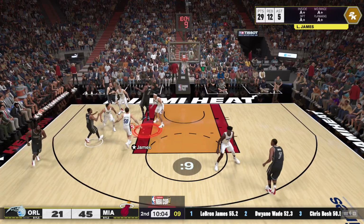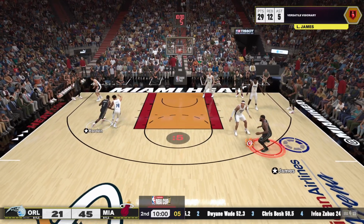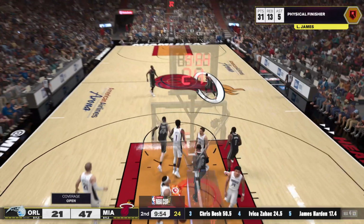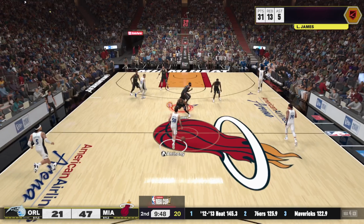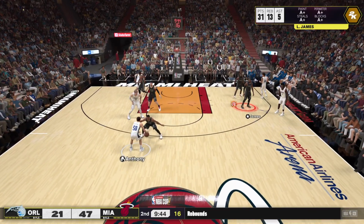Here's LeBron. James kicks to Harden. Down low. Goes back up. And LeBron with the layup. James has got 4 points this quarter. Yeah, 3 consecutive field goals have come right at the rim. The D had better start buckling down.